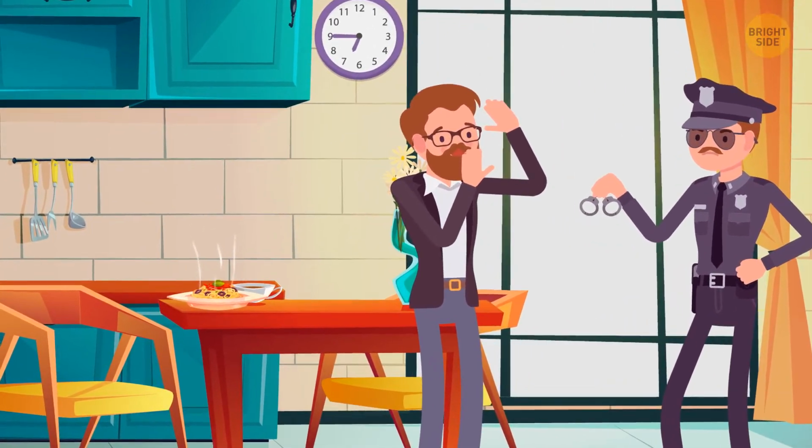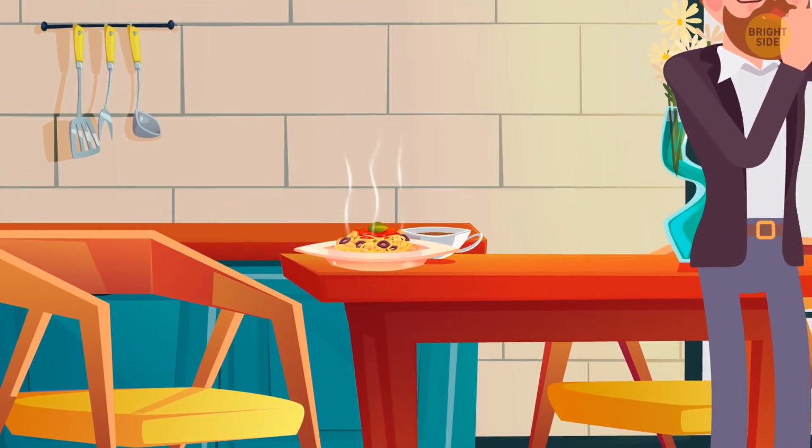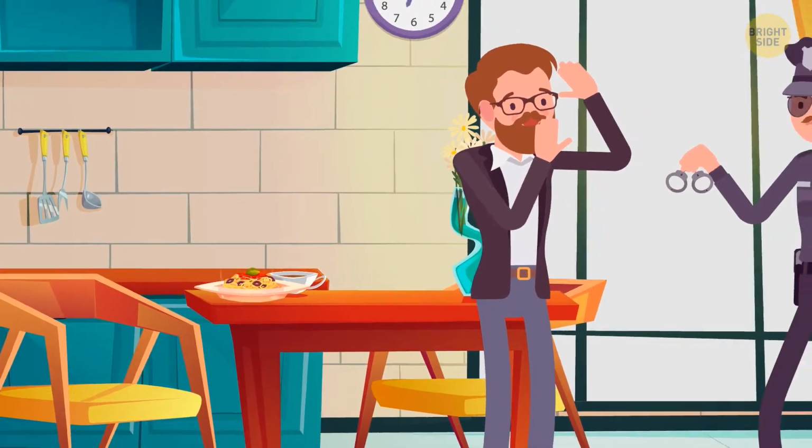When the detective arrived at the Browns' house, the breakfast was still steaming. This means that Mr. Brown had set up the scene right before he called the police.